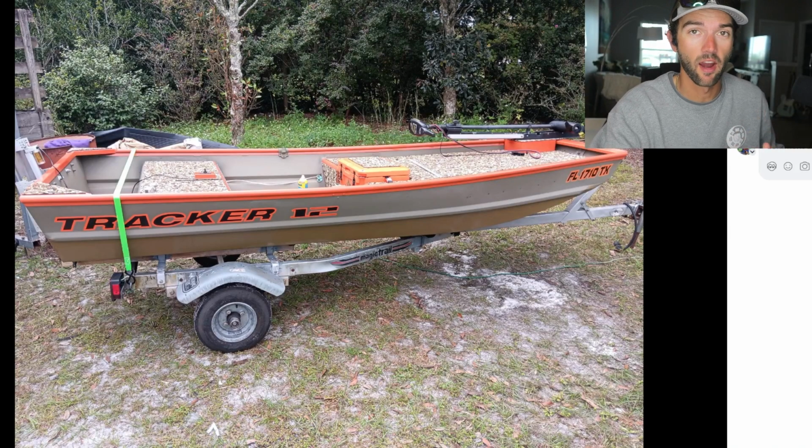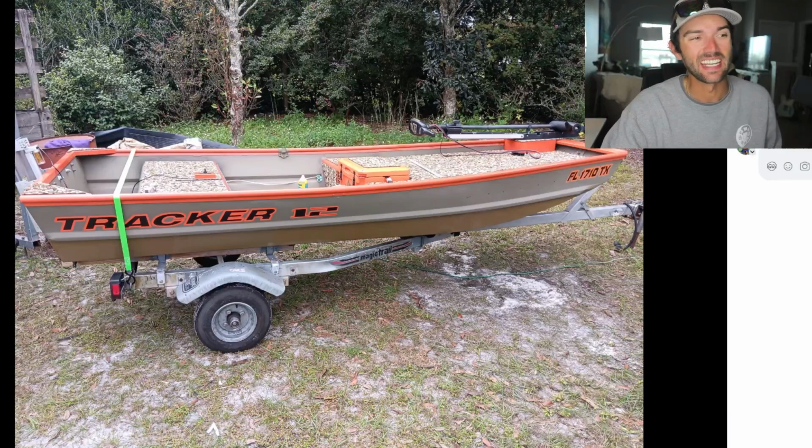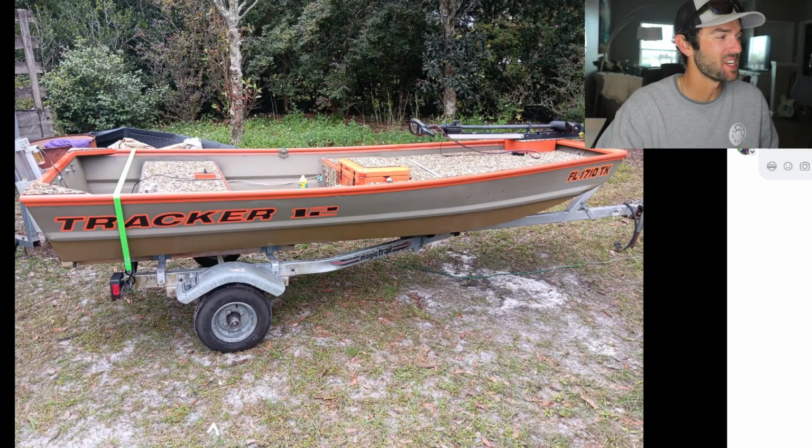Love it. All right, Derek hit us with a humdinger, baby. This is one of the cleanest 12-foot Tracker builds I have ever seen. It's this group that has made me realize you can take a tiny boat and make it something so awesome. You know, I mean, look at this thing.